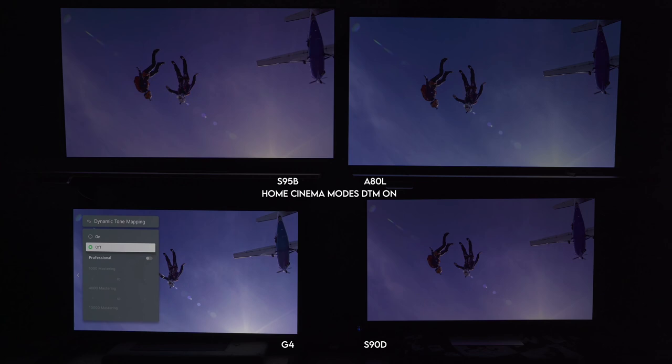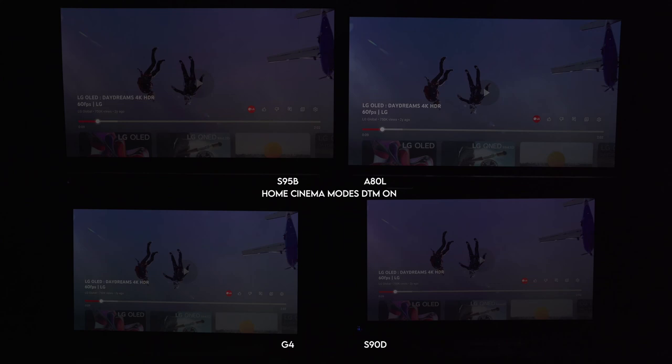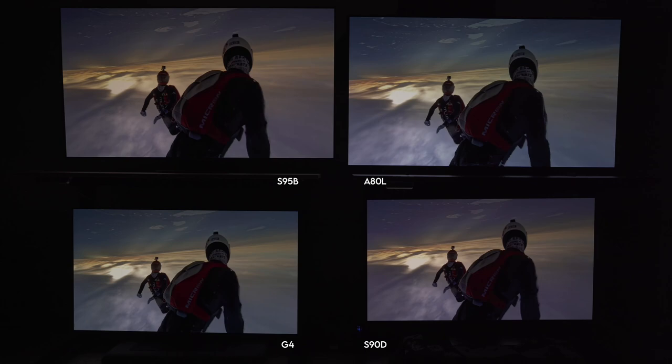Okay, I think it's just a really bright scene, to be honest with you. And dynamic tone mapping in Filmmaker mode is different. It doesn't do much. So I think it's just a really bright scene. It's not actually bugged. All right. Well, you guys saw some of the settings, so you know I'm not fooling around. Let me take this off the screen because we're now out of that. We're in Filmmaker mode and custom.